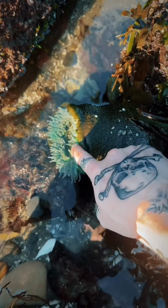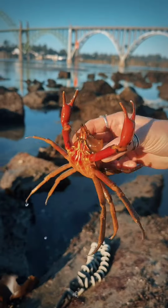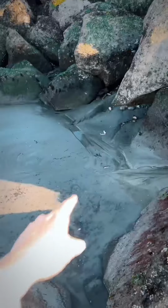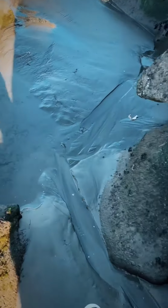Next up is the green sea anemone. These guys are really satisfying to touch, just don't touch the hole in the middle. Huh, and check this out. Right next to that sea anemone, we found a huge kelp crab. There's so many animals that live in tide pools, you're never just gonna find one, so always keep your eyes peeled.